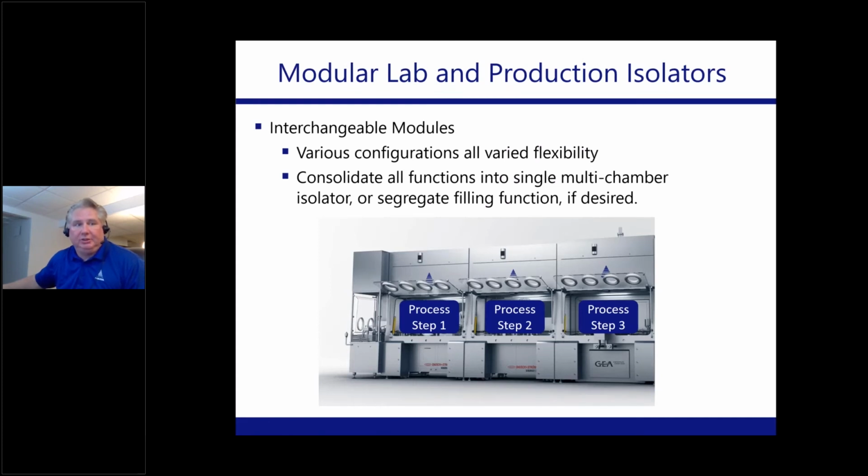In clinical and commercial operations, we've adapted SKAN isolators to be able to perform many of these steps using smaller and larger modular isolator approaches. The diagram here shows multiple steps that can be performed in a single isolator section or a multi-chamber isolator with up to 5 or more modules.